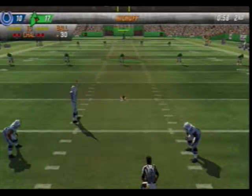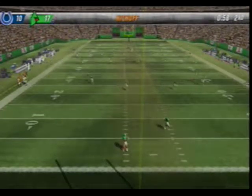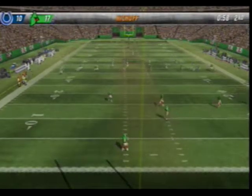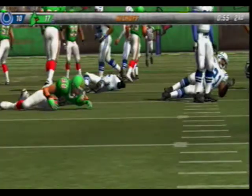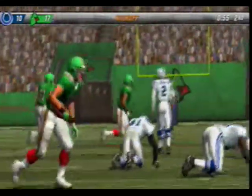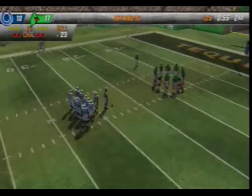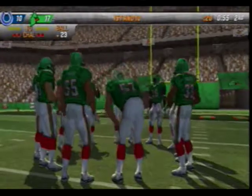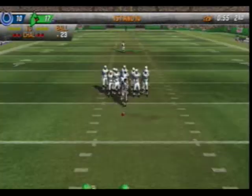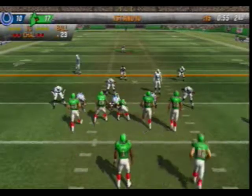Welcome in to kick this one off. Carry back deep to return. From the three. Kickoff return, 19 yards. So after being forced to punt the last time they had it, the offense heads back out onto the field. Ball on their own 23.